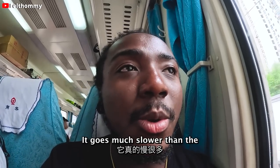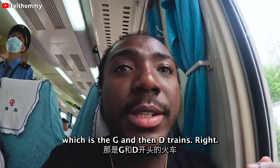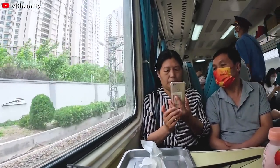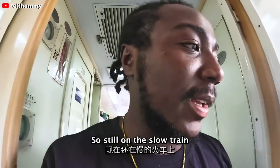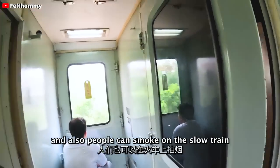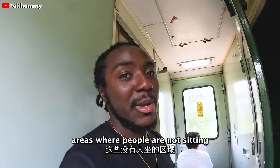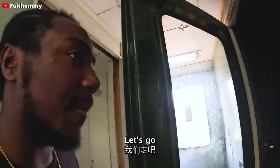It goes much slower than the faster trains, which are the G and the D trains, right? So that is how it is. Okay, so still on the slow train, this is how it looks. And also, people can smoke on the slow train, at areas where people are not sitting. So let's go see how the cafeteria is, or where you can eat. Let's go.